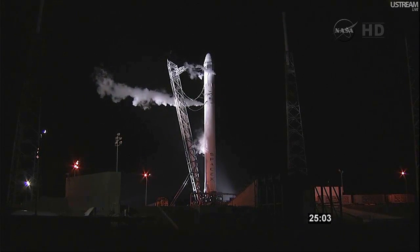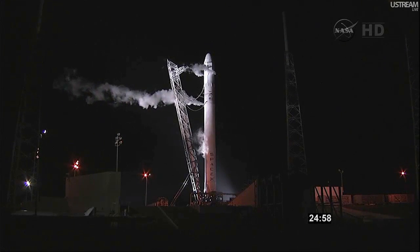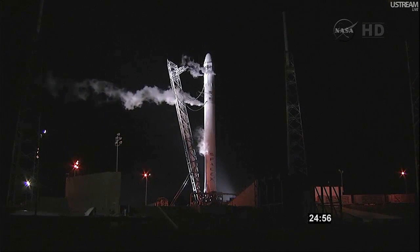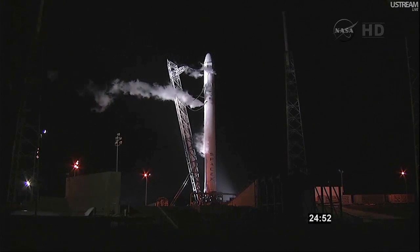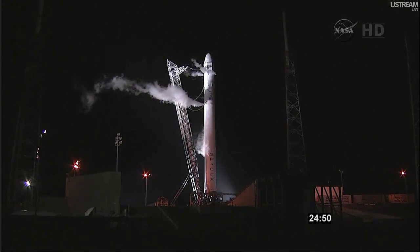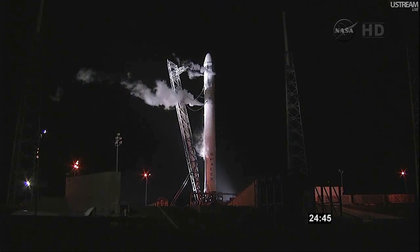This is Dragon Launch Control at T-minus 25 minutes and counting. No problems being worked in the countdown at this time. We're on schedule for a 4:55 a.m. launch, and the weather is green. All of our downrange tracking assets reportedly go.